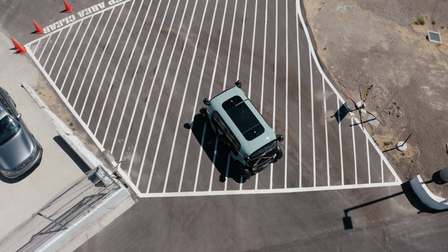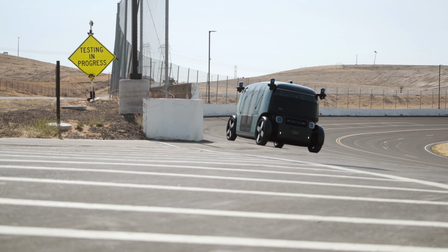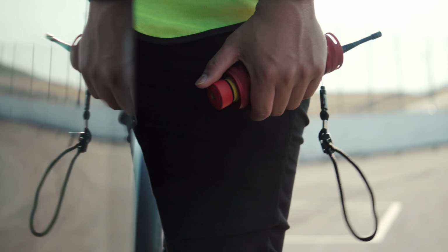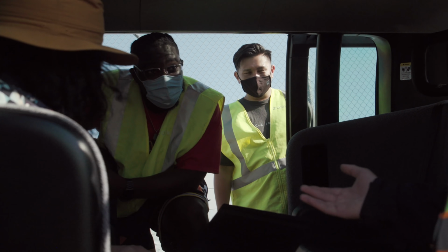My name is Jasmine Perez. I am the Demo and Milestone Program Manager. We are testing a new software feature. We will stress test on the track and we'll put our vehicle through a couple of test cases to validate that software before we release it to the rest of the fleet.